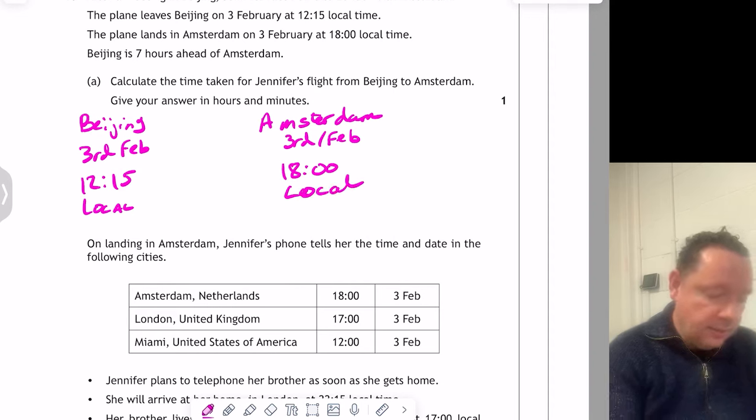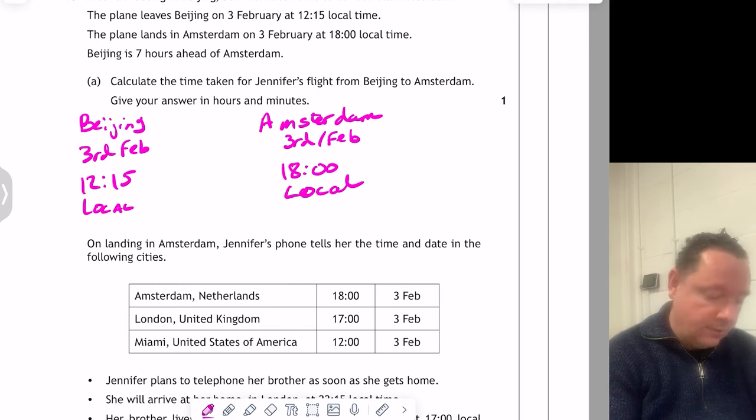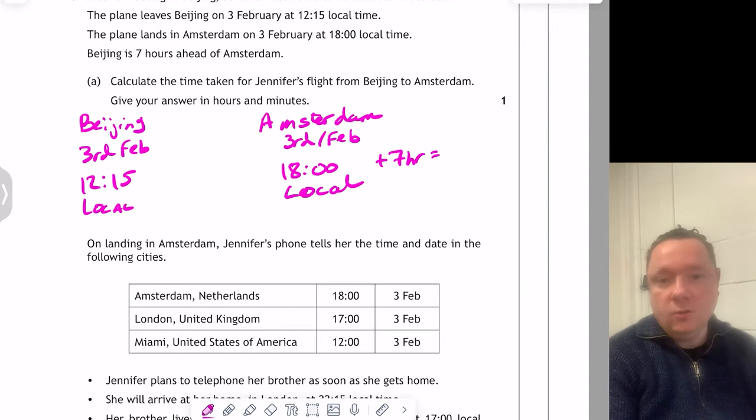Now, it then says Beijing is 7 hours ahead of Amsterdam. So if Beijing is 7 hours ahead of Amsterdam, that means Amsterdam is 7 hours behind. So I need to add 7 extra hours onto Amsterdam to get it into the same time frame as Beijing. So I need to add 7 hours. 18, 19, 20, 21, 22, 23, 24, 25. So 25, I'm going up to the next day.